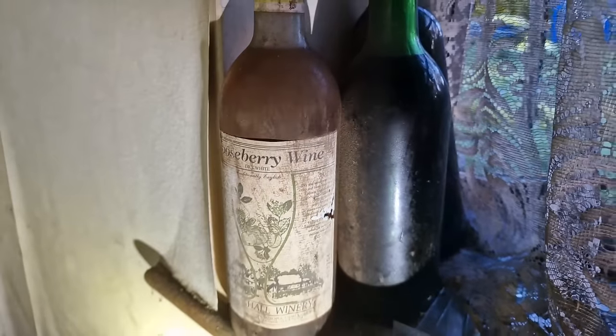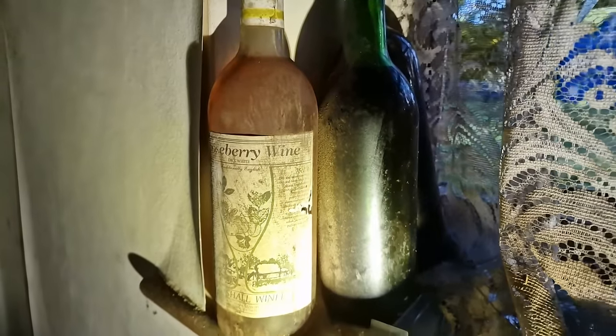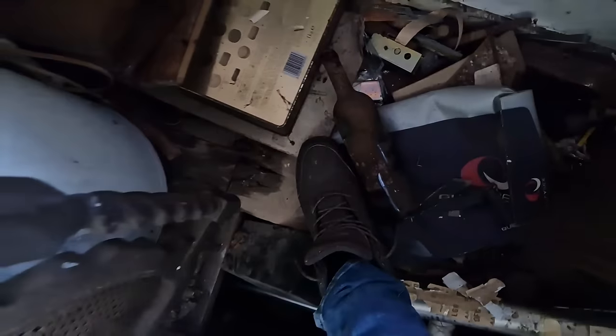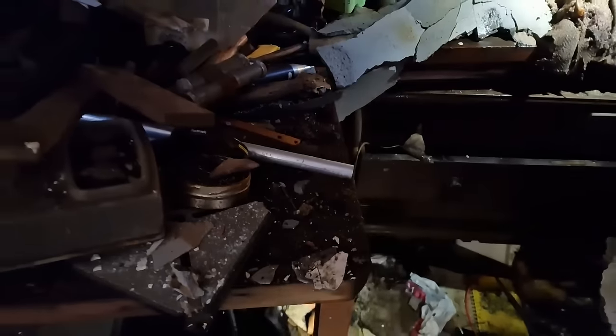Wow. You've got the old wine rack as well. And we've got filled bottles still, look. Gooseberry wine. I wonder how old these are. A lot of empty ammunition boxes. Is that a print as well, Ed? No, or is that just a fire guard? That's just a carving of something.